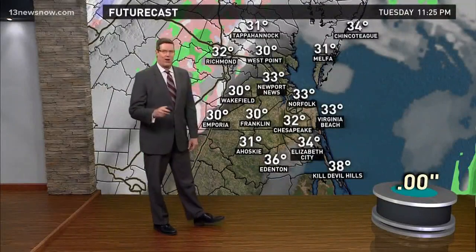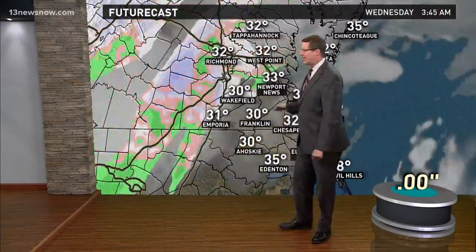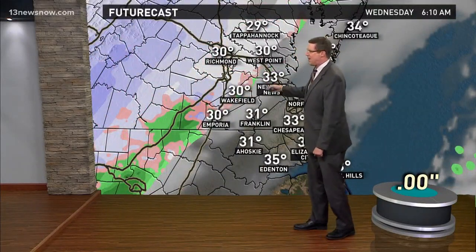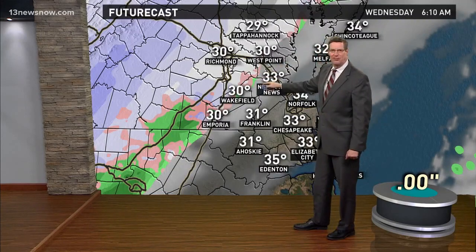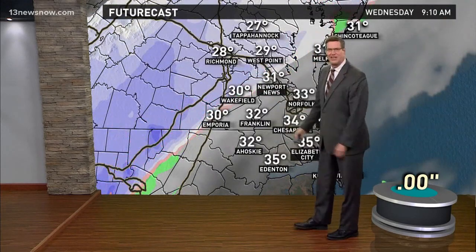So right now, we've gone back up a degree. We're at 32. We had been down to 31. No wind to speak of, falling barometric pressure. So readings around the region staying right at freezing. We're going to keep some of that very, very light and scattered snowfall out in central Virginia during the overnight. And by tomorrow, maybe a flurry, or a couple of isolated light snow areas, but really for the most part, we think it's still west of Richmond at that point.